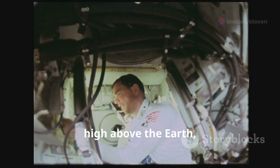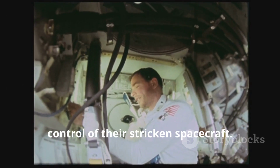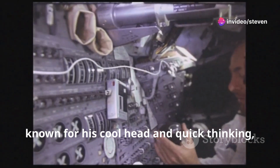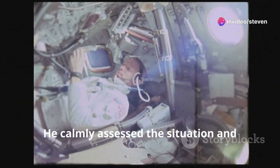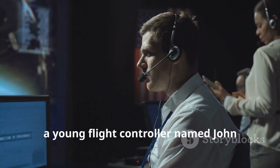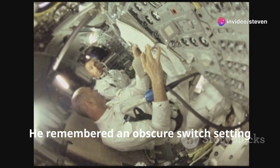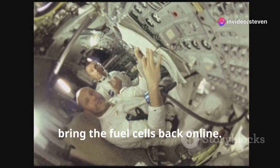Meanwhile, high above the Earth, Conrad, Gordon, and Bean worked feverishly to regain control of their stricken spacecraft. Conrad, known for his cool head and quick thinking, took charge. He calmly assessed the situation and began working through the emergency procedures. In Mission Control, a young flight controller named John Aaron had an idea. He remembered an obscure switch setting called SCE to AUX that could potentially bring the fuel cells back online.